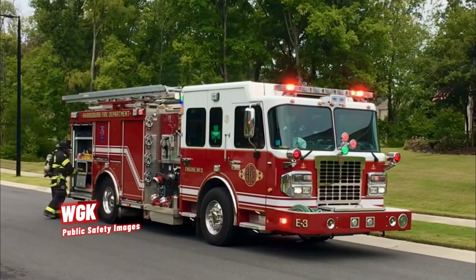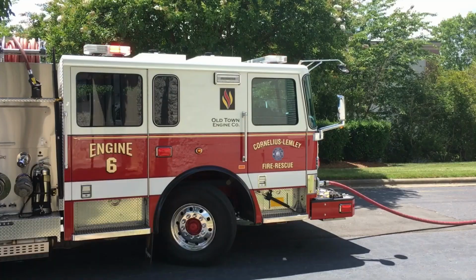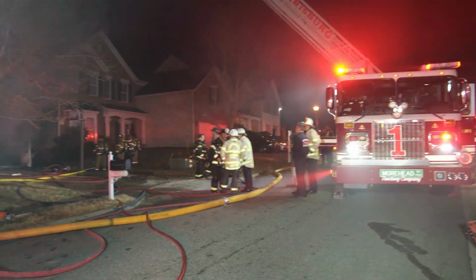Battalion 2, engines 35, 40, 34, and 27, ladder 40, and safety 1, house fire, 3312 Ashley Keith Drive, on Charlie.